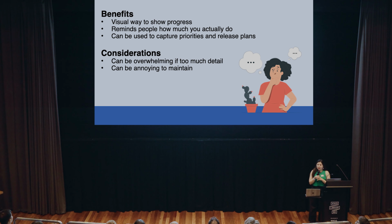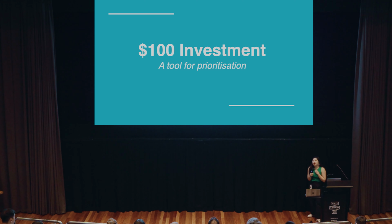2 more to go. Next one is literally my favorite thing to use. I've used it a lot, and I've always seen great outcomes with this, and I try to mix it up as well. It's called the $100 investment. It's a tool for prioritization.